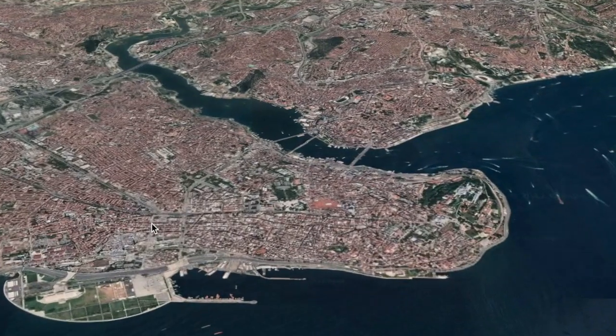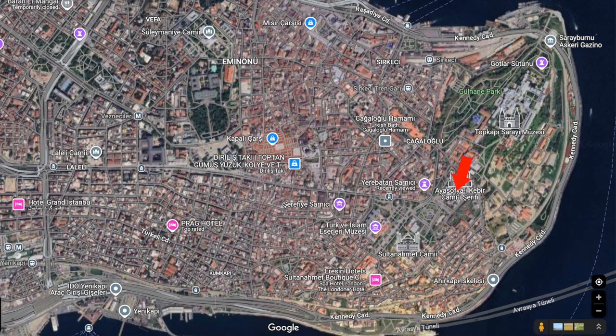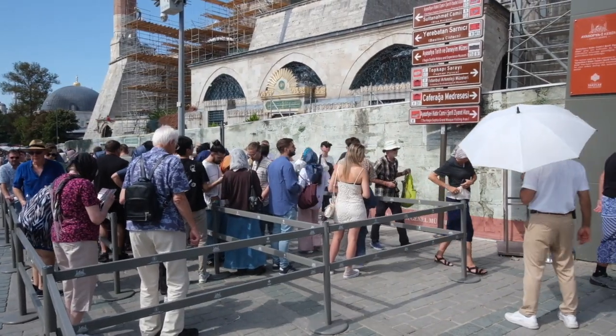Just taking a quick look back at the map, Hagia Sophia is located in Sultanahmet Square, which is in the heart of the old city. In this area, you also have the Blue Mosque, the Topkapi Palace, and the Basilica Cistern. We'll get to the other 3 shortly, but as I'm sure you can imagine, this area gets incredibly busy. You could spend multiple days just exploring this area, especially if you end up spending a lot of time waiting in lines just to get in.